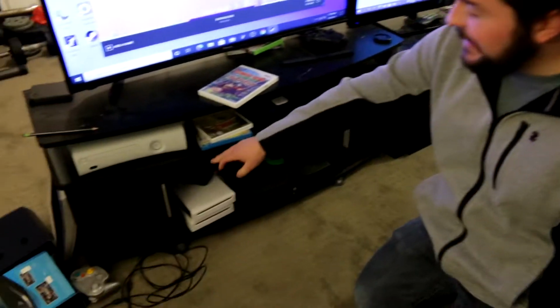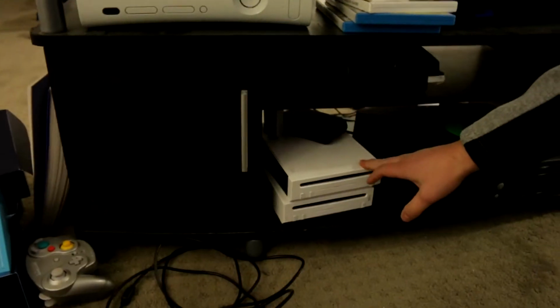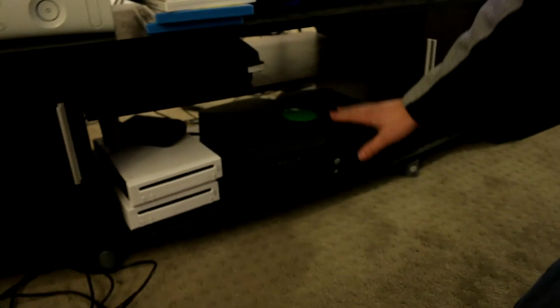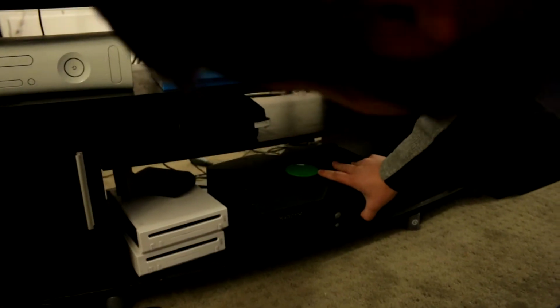We have our nice Xbox, our Wii, and our Xbox. What the heck? Why did it break?